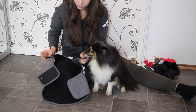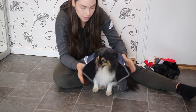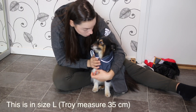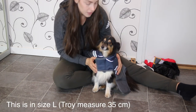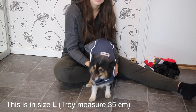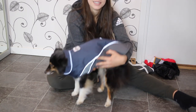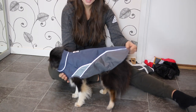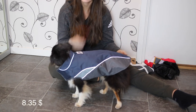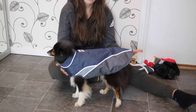So it feels like very good quality. I know you do not like this, sorry. But sometimes when it's rainy and bad weather, you actually need to have clothes on. Do not look so terrified. Okay, so this one I have already tried on and it's actually a little bit too big on him. So when I went by the measuring guide, it said I was going to have a size large, but I think size medium would have been better, because as you can see here, you have a little too much fabric.